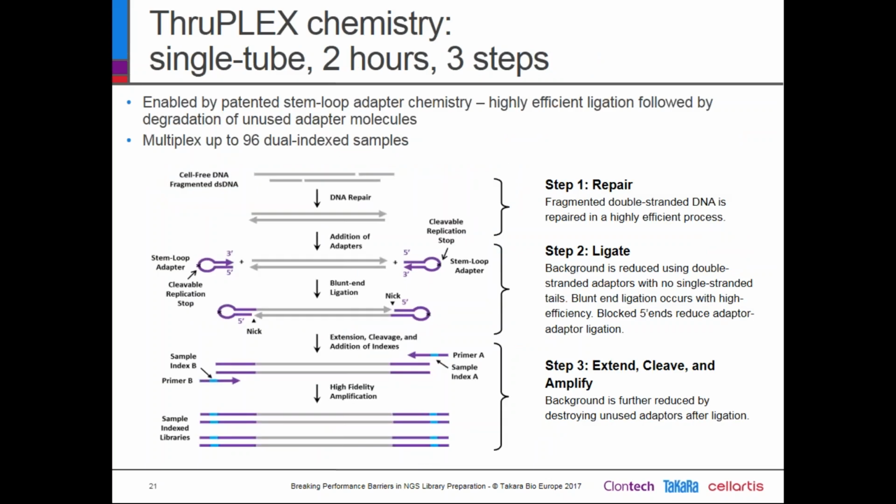So this is very briefly the workflow of the Triplex kit. You will start with double-stranded DNA. It must be fragmented. You don't need to do fragmentation if it's cell-free DNA, because as we said, it usually is of short size. And Triplex, as I said, incorporates 3 steps. So the first one is the end repair of the fragmented DNA.